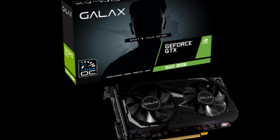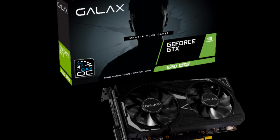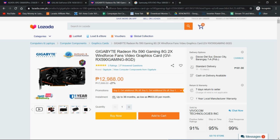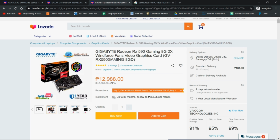However, if you find it fancy to use DaVinci Resolve, which is super GPU intensive, you might want to invest in Gigabyte Radeon RX 590 8GB. It costs higher by around 2,900 pesos.